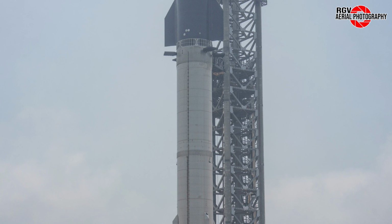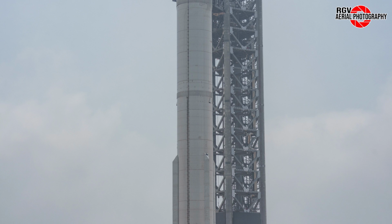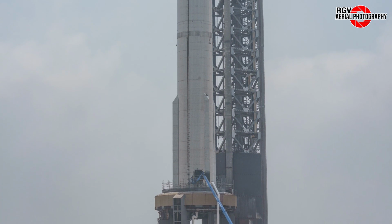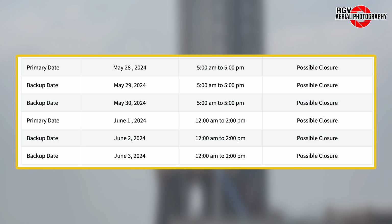SpaceX has submitted a request for a public safety determination from the FAA, which is an alternative process of returning to flight that could allow for IFT-4 without closing out the mishap investigation from IFT-3. On May 21st, new closures were posted to the Cameron County website. Included as a closure on May 28th starting at 5 AM, listed as non-flight testing, suggesting there may be another wet dress rehearsal attempt next week. This closure includes backup dates on the 29th and 30th.